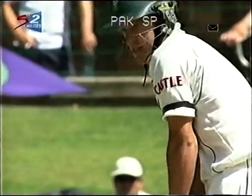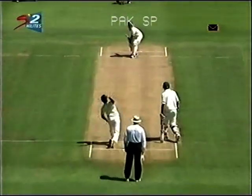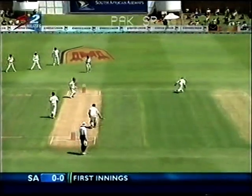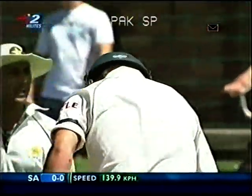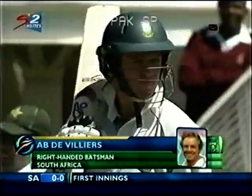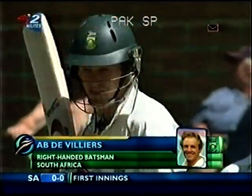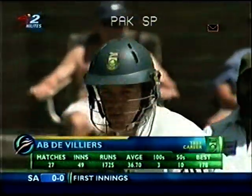Pretty emphatic victory at Centurion. First ball, Test 2. We've had a good look at this pitch. It's got quite a lot of grass cover. It's absolutely the same. I've never seen a pitch that looks precisely the same. Every square centimetre of it, from one end to the other, from width to length, looks absolutely identical.